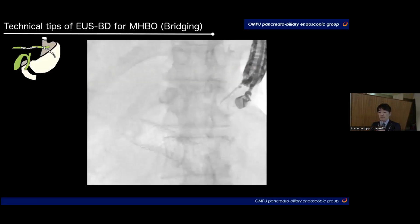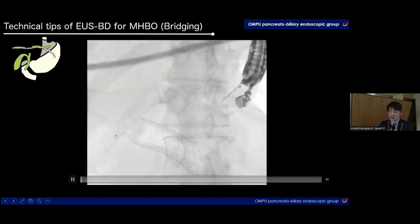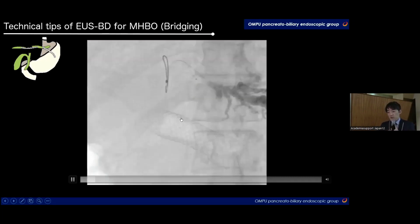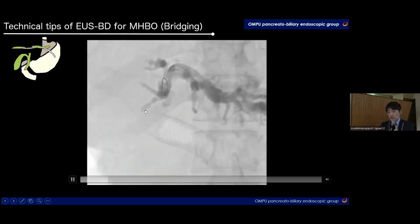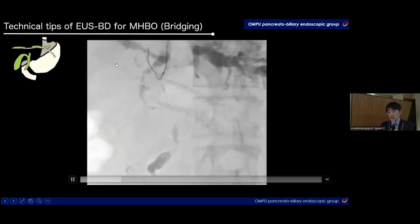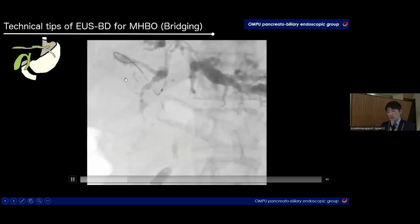I'd like to show the video. This patient underwent duodenal stenting, so we tried USBD. As you can see here, the high obstruction can be observed. We tried to insert the guide wire into the right side, and fortunately it was successfully deployed.